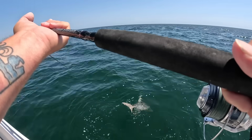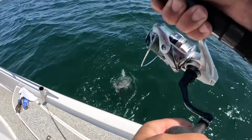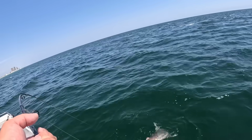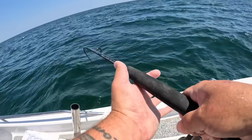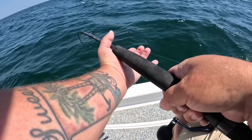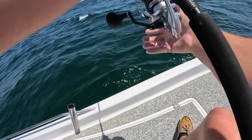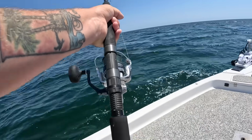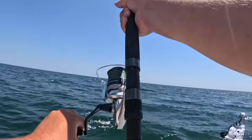Okay. Now this is where it gets extremely tricky. Extremely tricky. So I don't want to gaff them. Uh-oh. I might lose them here if I put any more pressure, but at least we got to see them together.